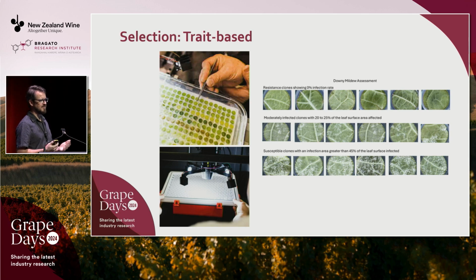This past season, we sent them leaves from 200 of our new vines and some of those from the National Vine Collection. They then take a standardized leaf disc from each of those leaves, they inoculate them with the mildews, and then after allowing them to grow up, they put them into this robot which scans all of the leaf discs and uses a machine learning algorithm to digitize a score for inoculum growth on all of them.